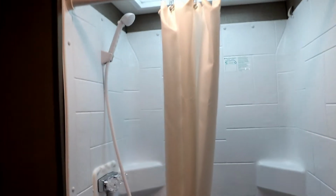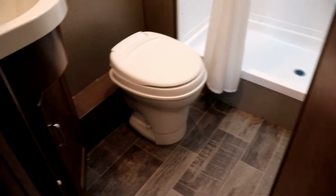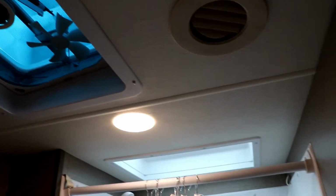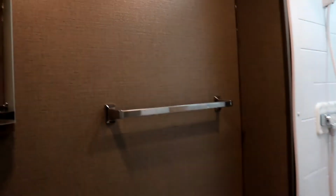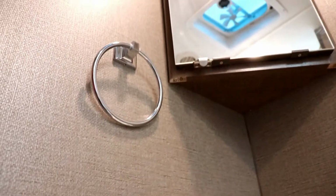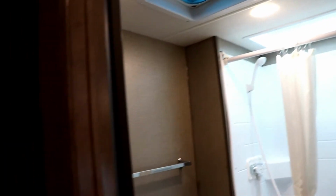Looking into the bathroom, what you're going to notice is you've got a good size shower. And it has the surround, and then look at all the space you have on the floor. You're going to have your sink in here, as well as your medicine cabinet. Does have the vent fan in here, but also notice you have the heat, you have your AC duct up top here. Notice also that you have a towel rack already installed. You have a toilet paper holder installed, as well as a little hand towel installed. So that's all inside the bathroom.